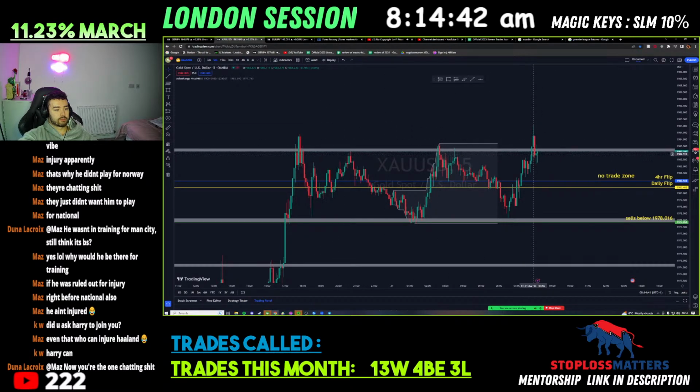These 5-minute candles came back into the zone, looking like they're rejecting some area, which is interesting to see.